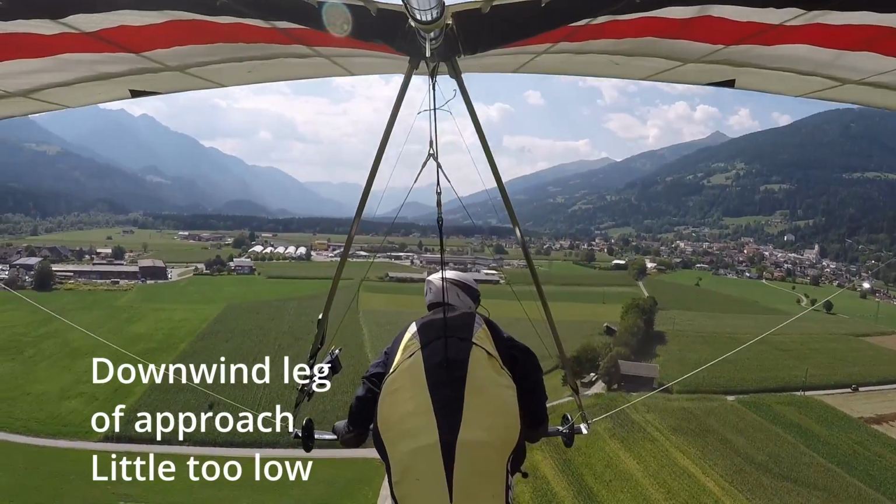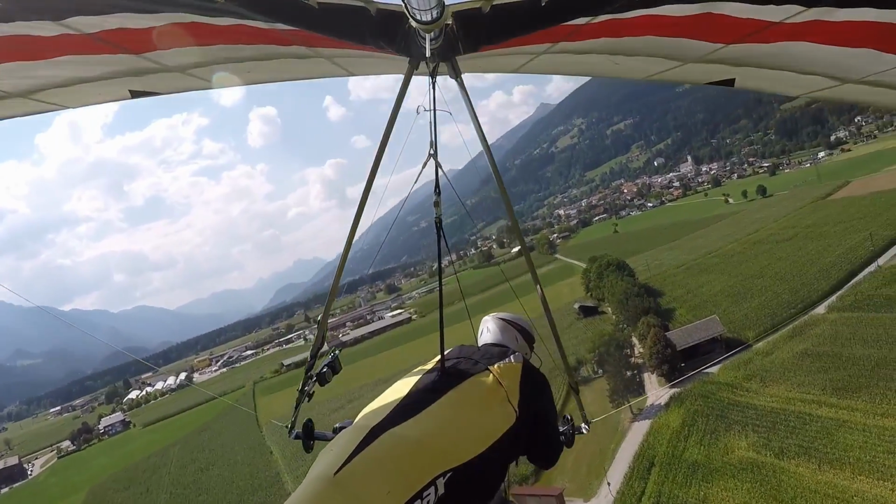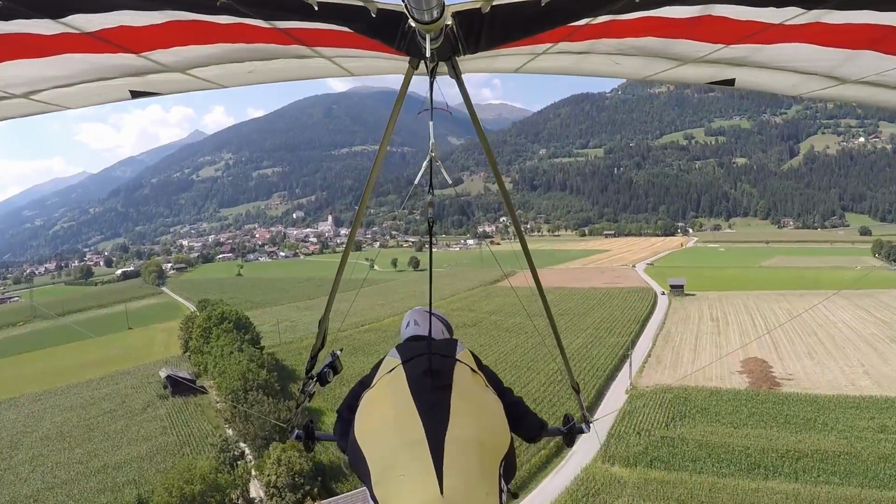This is the landing approach at Greifenberg in Austria. The landing field's at about 1500 feet. You can see that my landing approach is very poor. I should have been a lot higher.